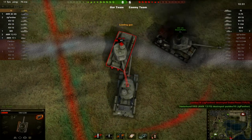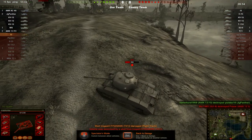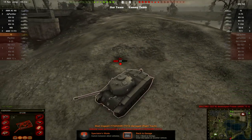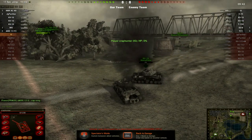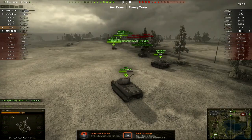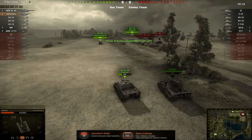Swing around, fire. What? Are you freaking kidding me? Oh my god. Are you freaking kidding me? I'm right fucking next to you with 122 millimeters worth of gun and you bloody ricochet. RNG, you are a dick. A full-fledged dick. Honestly.